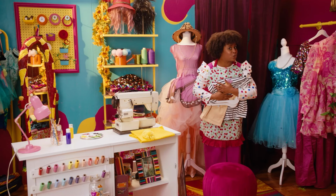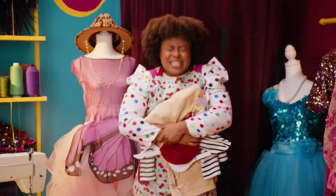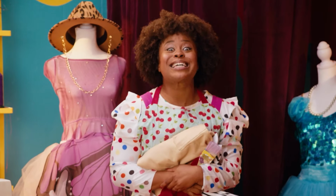A one, two, a one, two, three. Zippers and buttons and boas and boots. Look at me!